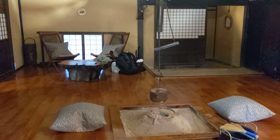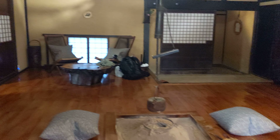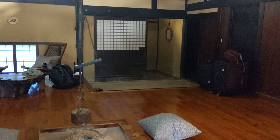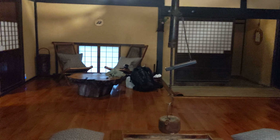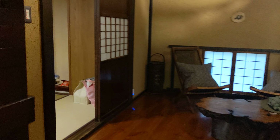Anyway, so that's the Garyu Suite in Wanosato, in the outskirts of Takayama in Gifu Prefecture in Japan. I guess we can also show a little bit of the river.